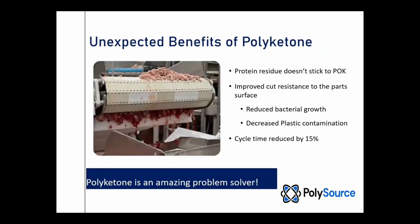We also had some unexpected benefits of polyketone. We mentioned cleaning happens every day. With the POM, protein residue would stick to the belt, so that led to a little bit more elbow grease needed to clean these belts. But also, as you can see on the bottom side there, they were losing products. So there was improvement there because, like I said, it did not stick with the POK.